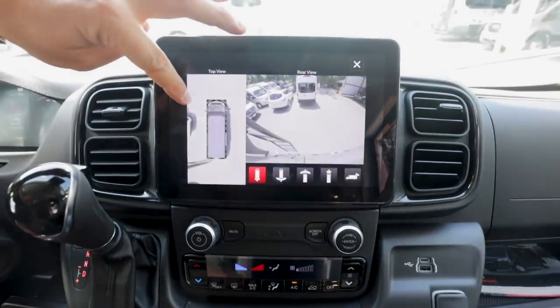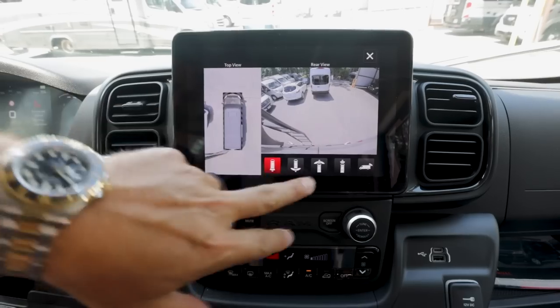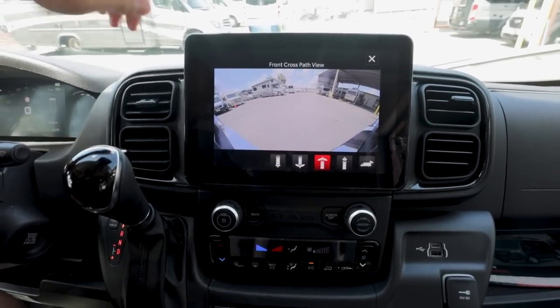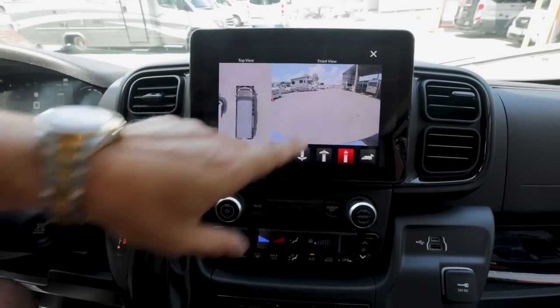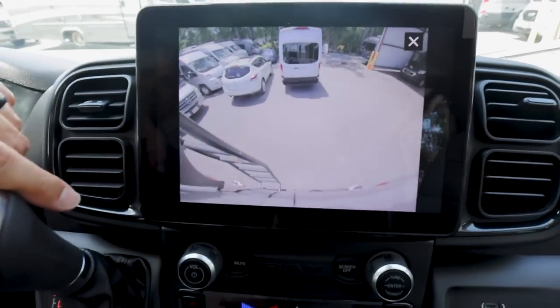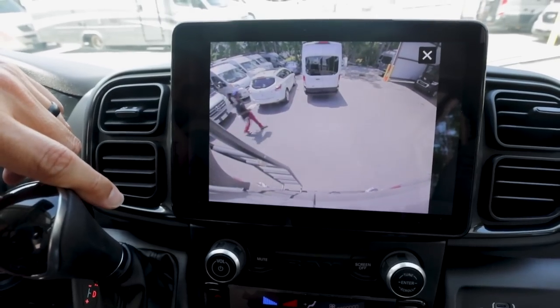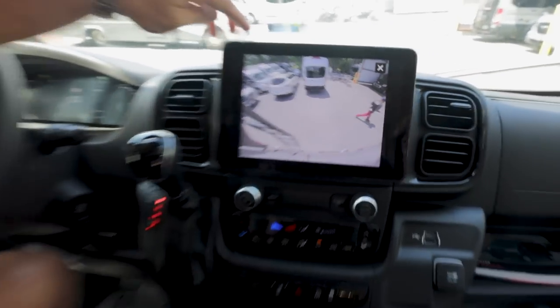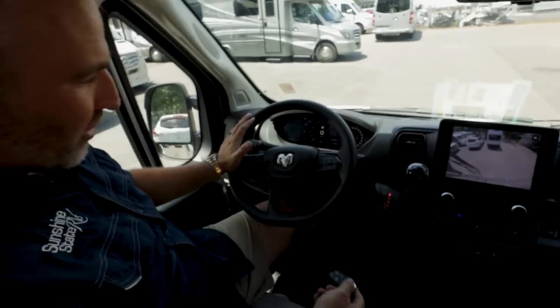This is the bird's eye view. It's like a little drone that follows you around everywhere you go. This is the back. This is the front. Very nice. This is more the front and the bird's eye view. Look at those beautiful clouds. And then that is the back. There goes Zach. What's up, Zach? Zach made it in a video.